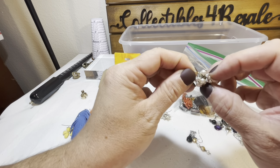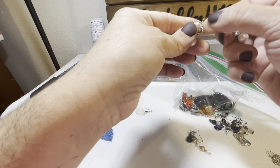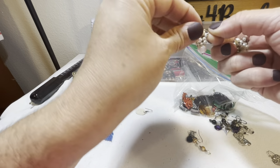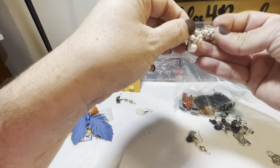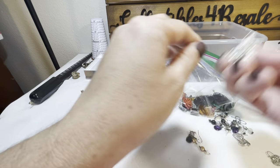These dangles got tangles. Let's see. Yeah, I know they weren't like that. I think they got like that right now, but you can mess with them a little bit. But for a dollar, you can't beat that, right? So there's a little pair there.